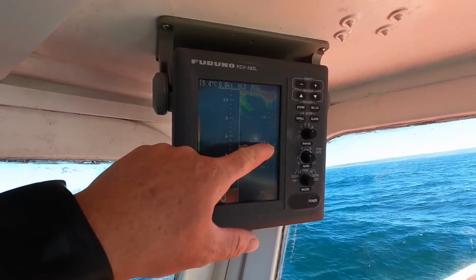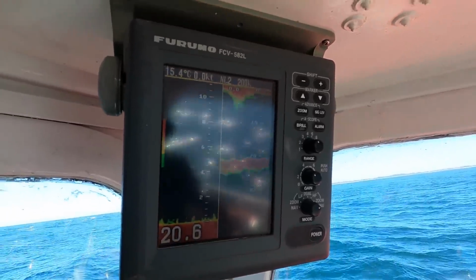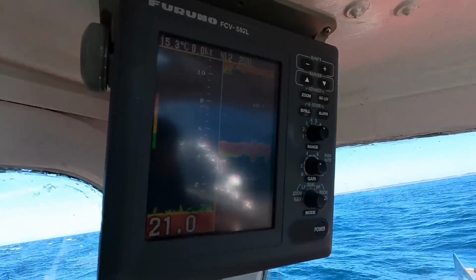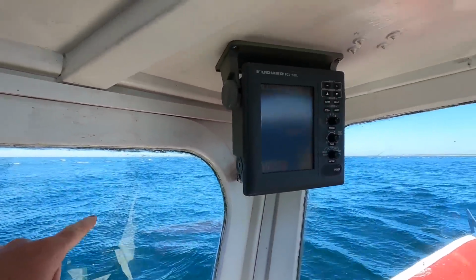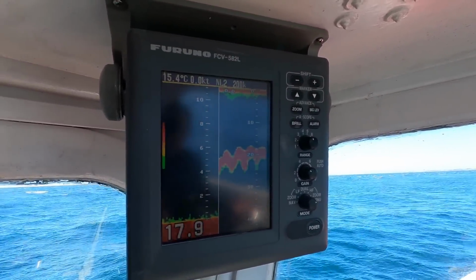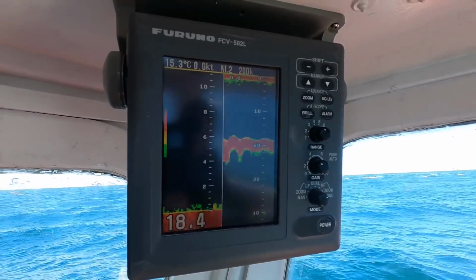Yeah, some of these bubbles up here. You can see he's about 22 metres-ish. And these rifts here are actually the rifts in the sand. And a reef. And a reef, very, yeah. Very, very shortly. Yeah, we're going to be coming on it. Depth's coming up. Yeah, that's a jump of 2 metres there straight away.